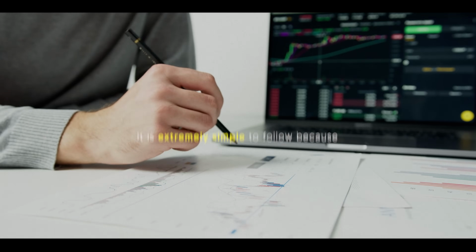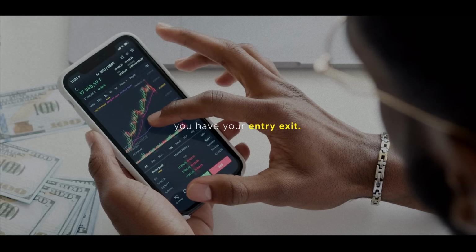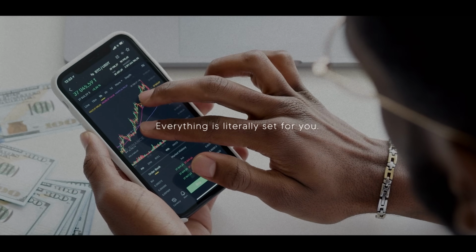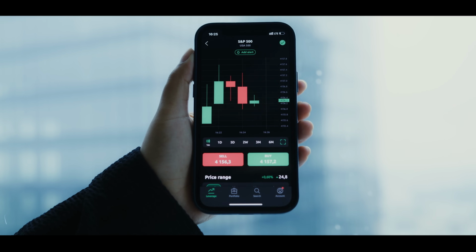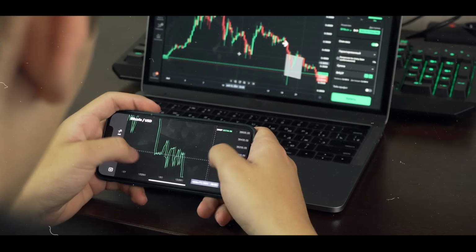All right, as you can see, this was literally a trade I took live on NAS, the exact same thing. Price literally hit TP in about 6 minutes, melted. We didn't get taken out at break even. So that is pretty much how the strategy works. It's extremely simple to follow because you have your entry, exit, everything is literally set for you. So you don't really have to think too much. You don't really have to mark up so many things on the chart. It's very, very simple to follow.